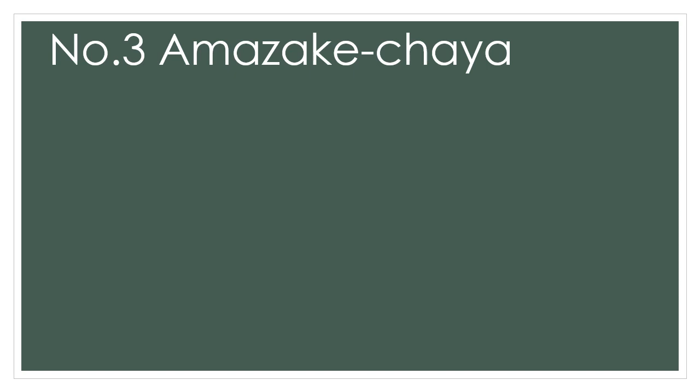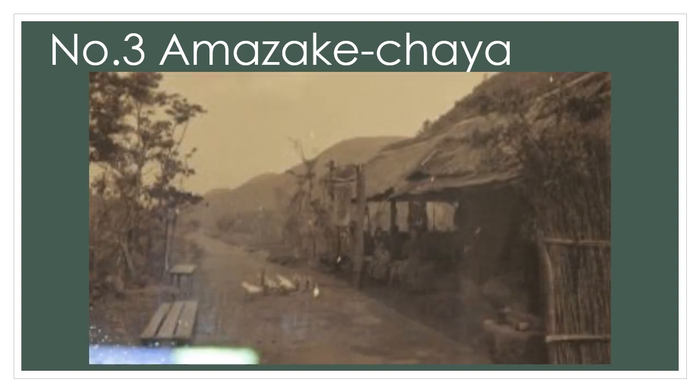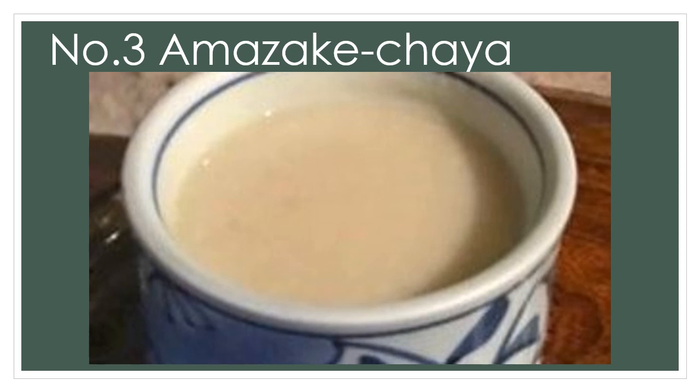Number 3. Amazake Chaya. This Amazake Chaya has been open for about 400 years. Amazake is a sweet rice drink with no alcohol, made from rice and a fermentation agent known as koji. Amazake is available at ordinary stores in Japan.